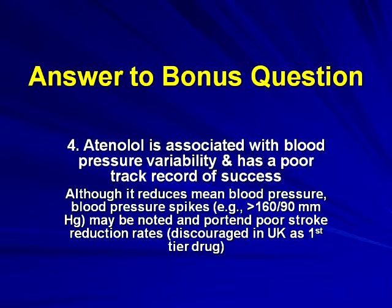And here's the answer. Atenolol is associated with blood pressure variability, meaning there's spikes in blood pressure, we believe, periodically during the day, and actually has a poor track record of success. Now, there's a lot of reasons why. Some believe that the beta blockers aren't good for blood pressure variability. Some believe that atenolol was not dosed properly in the studies. It's a BID drug, and it was only given once a day.